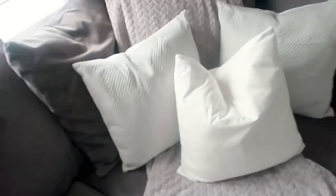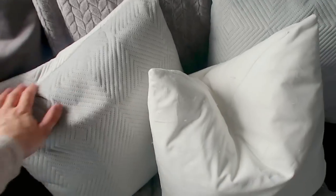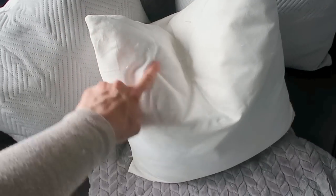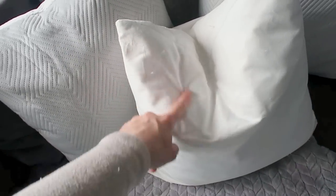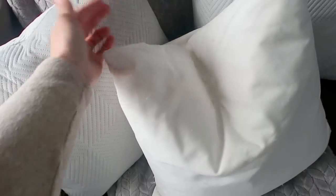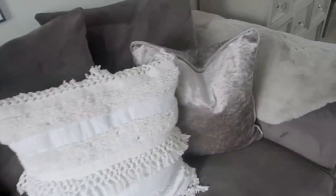I mean, everything's from B&M or Home Bargains. These are my Home Bargains ones. These were like $3.99, so real bargain. These cases were from Amazon. I will link them below. They're like a velvet, but feathers do come through them, so that is a little bit of a pain. But yeah, that's what I've got for my cushions.